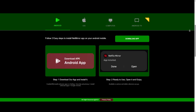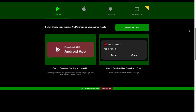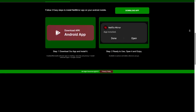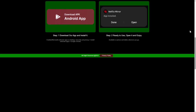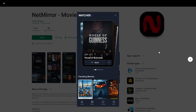One of the main attractions of NetMirror is its content variety. Users often find a broad selection of shows and movies across different genres, which can make it easier to discover something new without jumping between services. On-demand streaming lets you start episodes or films whenever you're ready, which fits nicely into busy schedules or casual viewing routines.